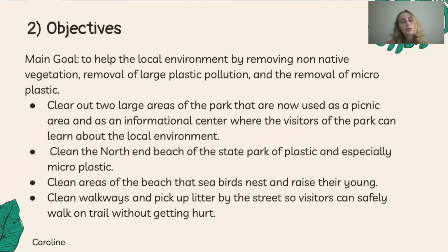The other objective is to clean the north end of the beach of the park of plastic, microplastic and any trash in order for the seabirds that nest there to raise their young. And then our last objective was to clean any walkways and pick up litter or any branches so visitors can safely walk on that trail without getting hurt.